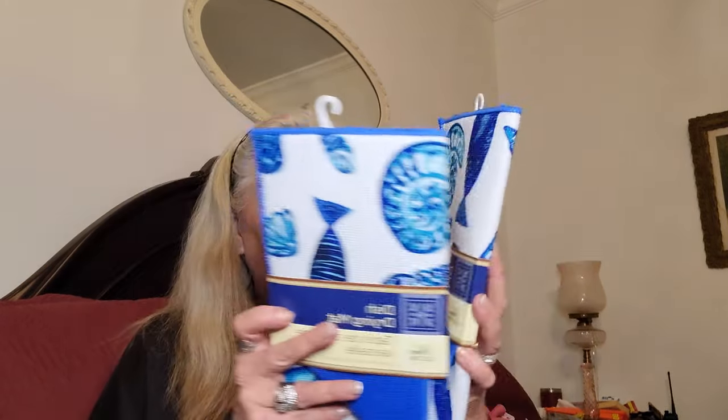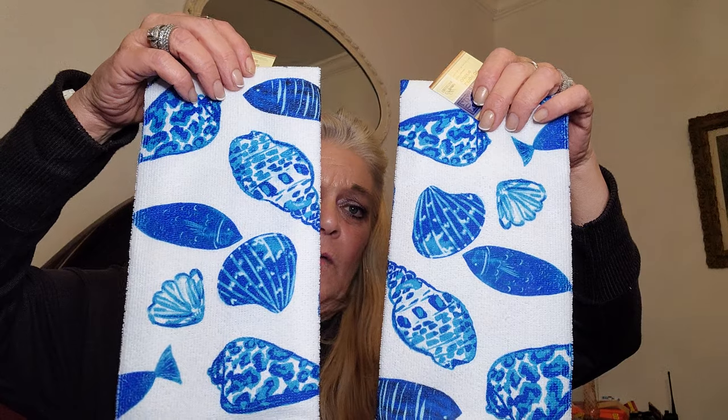Alright, the next items I got, keeping with the beach thing, I got some drying mats. Now my kitchen is done in blue cobalt and white, and a little bit of yellow. So I picked these up, the drying mats. I love these. And what I like the most about them is they dry so fast. They're really nice. And then I picked up 2 of the cup towels.